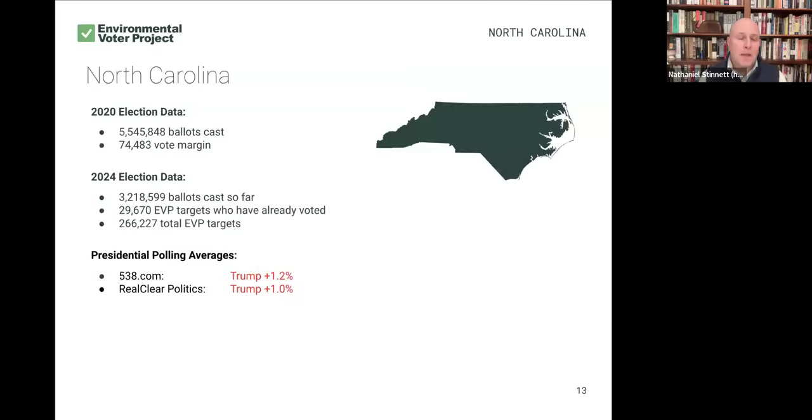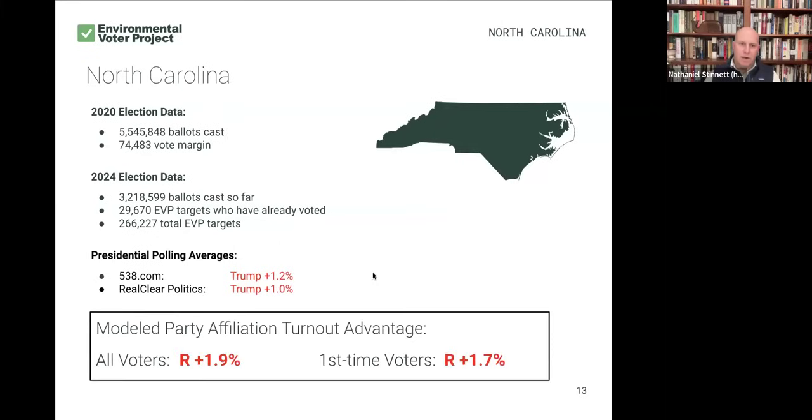North Carolina, even more than Georgia, North Carolina has just been early voting at an astoundingly high rate. I mean, look at that. It's huge. Very, very close looking race. This is something where, when we look at the early vote data, though, similar to Georgia again, Republicans are doing pretty darn well.